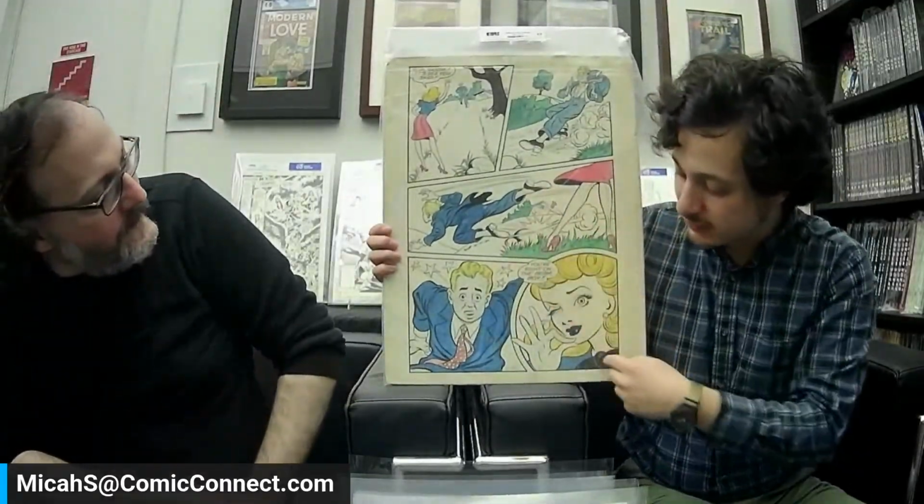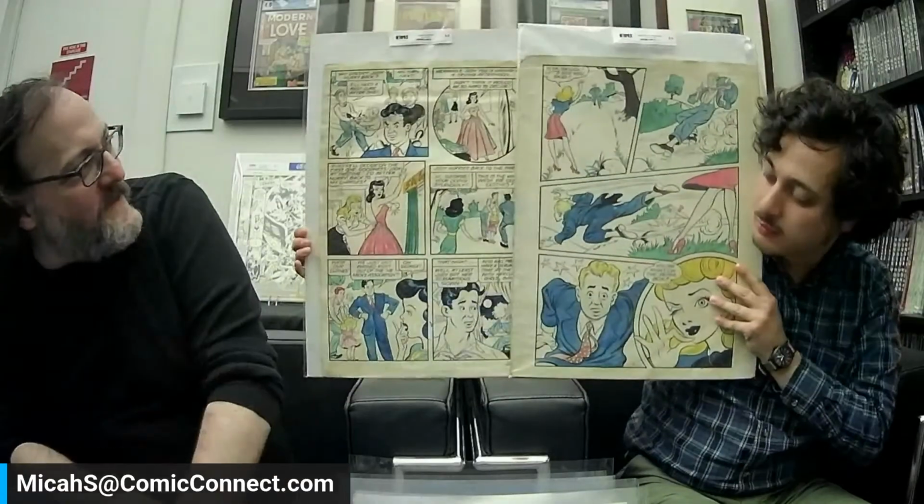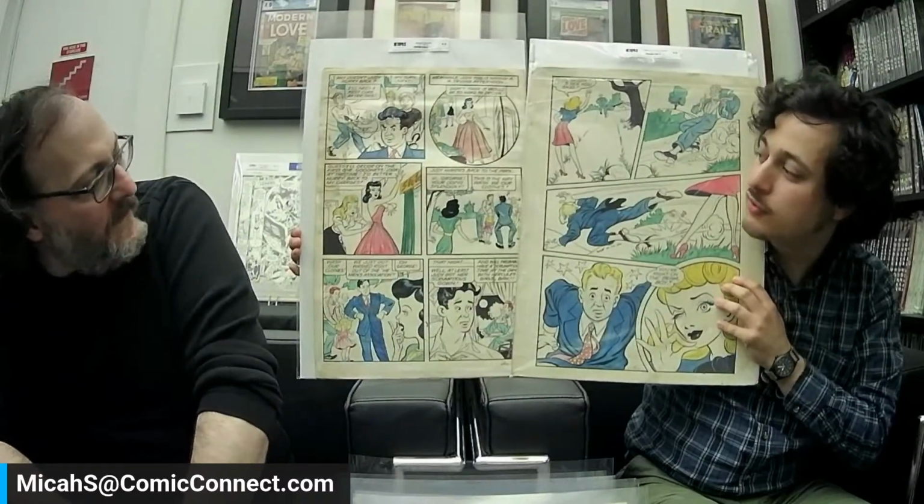curiosities here. These are by John Casco, who is an artist I'd never heard of. Yeah, he is not often credited, but you can spot his style, especially knowing these were his. They're both signed, these two pages. We're not clear if these pages were ever published or not. There's no other identifying markings on them. But the characters are identifiable.